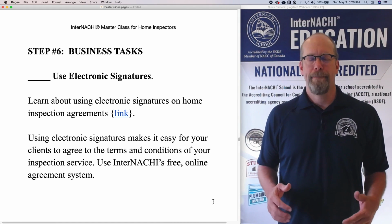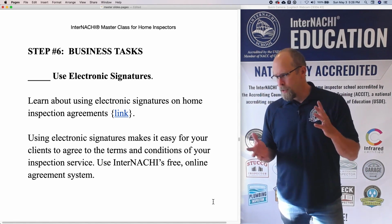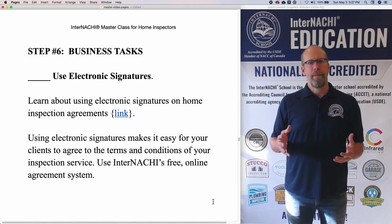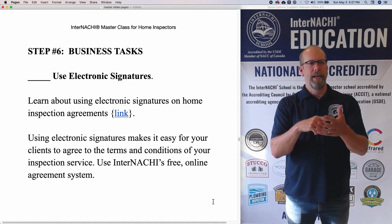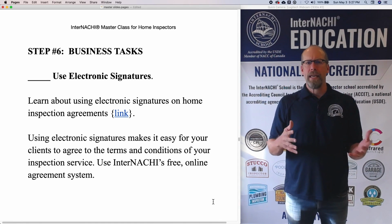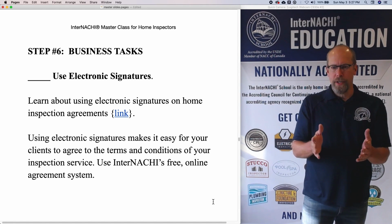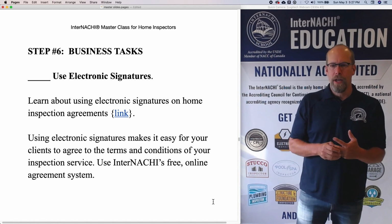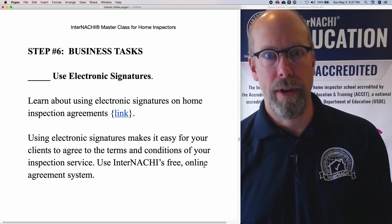Here's a business task: using electronic signatures. It's still an issue with some home inspectors and some businesses about whether you can send a document by text or email or something and have somebody sign it or agree by email to a service or something like that. So we wrote some tips on learning how to use electronic signatures on home inspection agreements.